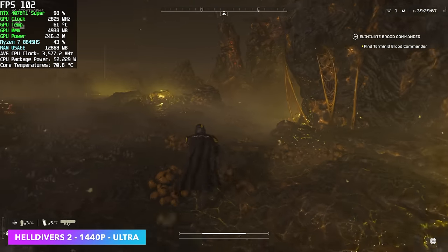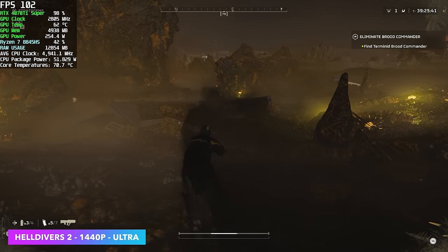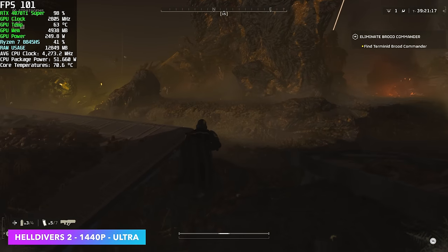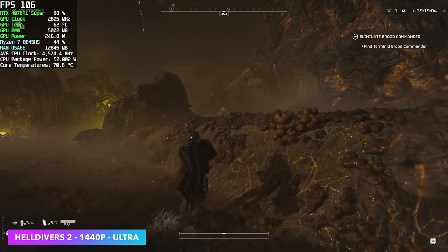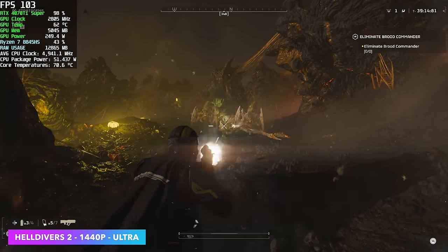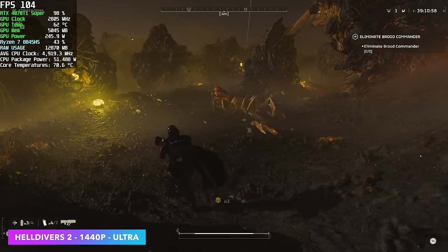Helldivers 2 was another one I wanted to test here. We're at 1440p, ultra settings, no DLSS. I've got all scaling technologies turned off, so we're at a true 1440p, getting 103 FPS out of this little machine. Now, we could get much more with some DLSS. I'm pretty sure at balance, we could hit around 150 FPS with this setup.